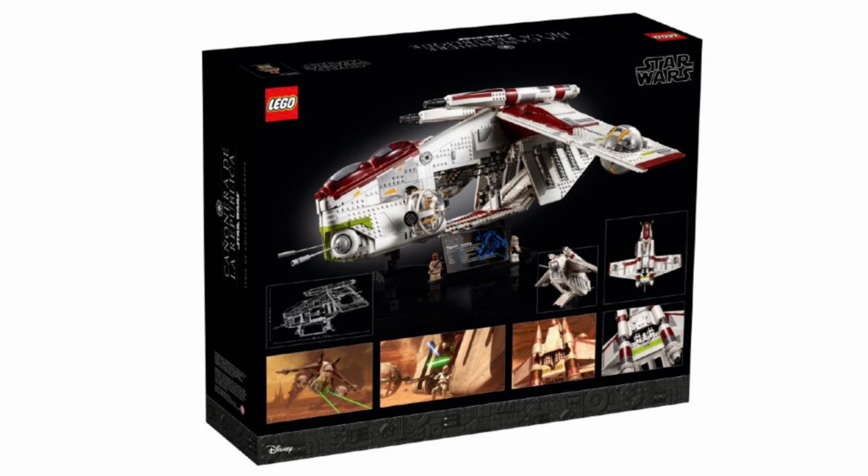This is a lot of pieces, but obviously for a massive gunship at that price point, it has to have that many pieces. Overall, I think the set is amazing. I think the set is super cool. There's just so many little things in this set that don't make me happy. Things that you should have been able to figure out before you made the set, especially when you're making it for people who know what they're buying.